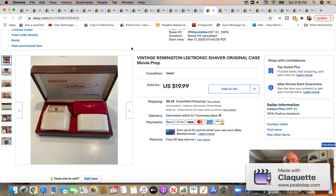This Remington vintage electronic shaver is in perfect condition. We bought this at an estate sale for $1, I believe. And it's been listed for a while. I finally sold it for $20. And I put this movie prop on there because it was in that good a condition that it easily could have been used in a 1960s movie and fit right in.